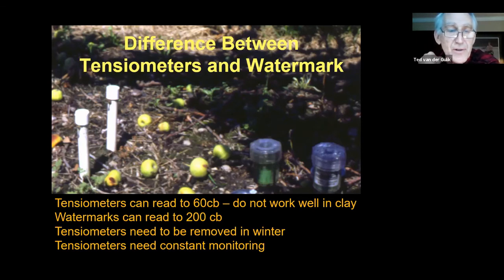You can't use a tensiometer. Tensiometers need to be removed in the winter because there's water in the column and they'll freeze and break. And you're going to have to constantly monitor a tensiometer. Watermarks, you can put them in the ground and just leave them there, and you don't have to do anything and you just go back and read them the following year, providing that you've installed them correctly.